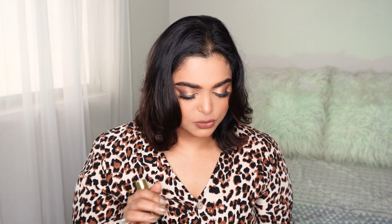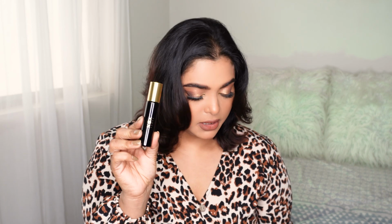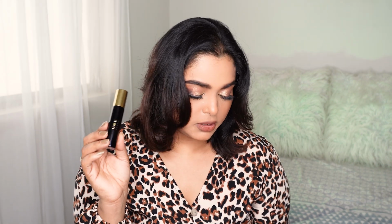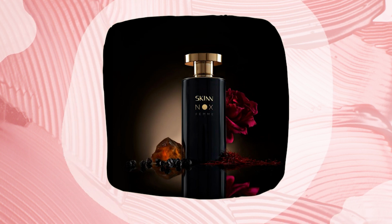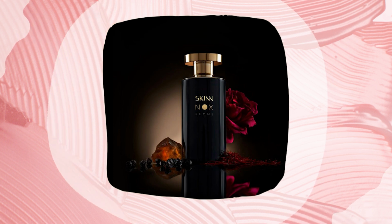Now let me read out the notes to you on this, and then I'll tell you what I find it similar to. This literally is 900 rupees for 20 ml, and if you want to buy a full bottle, then that will be 4,000 rupees if I round it off. The top notes have saffron, pink peppercorn, middle notes have rose, base has moss, dry amber, maltol, and musk.